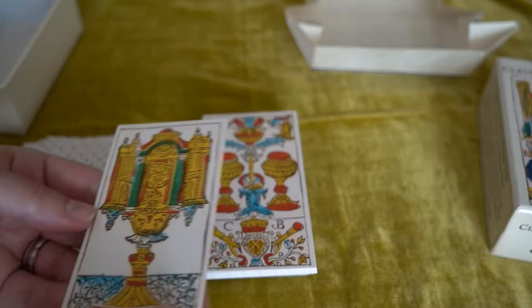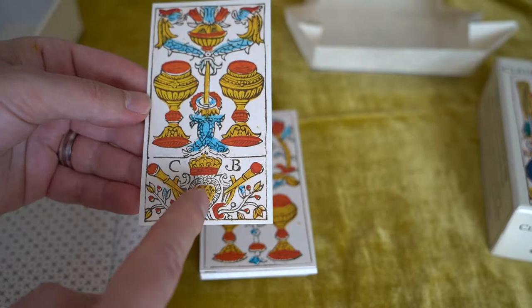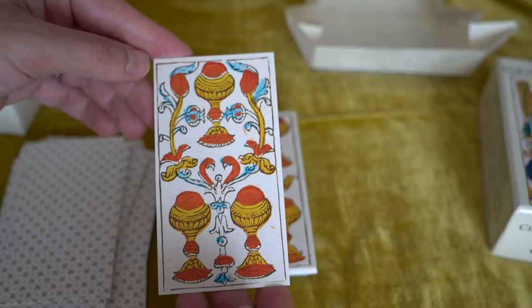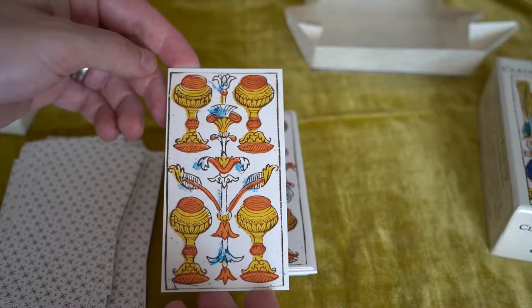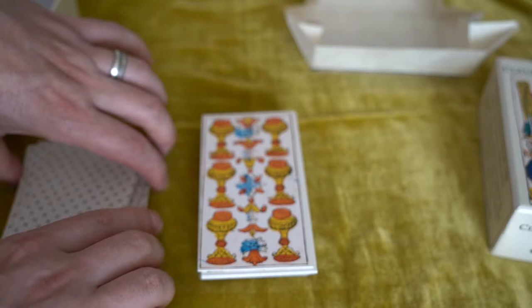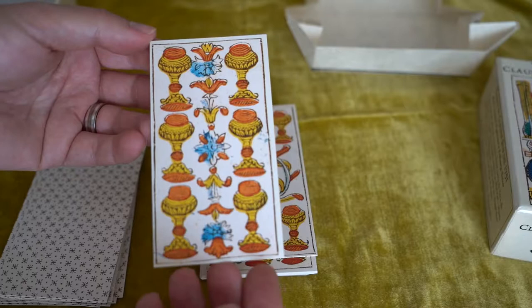Here we have CB, Claude Burdel. We have almost like a heart shape with a fleur-de-lis in it. The dolphin fish. Three. The coupe. Four. Not terribly interesting. Looks like the blue almost didn't take. It looks like just such a rush job. And since this is a historical deck, it's based on a surviving one. Maybe a couple, I don't know.